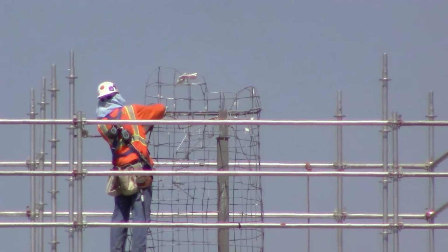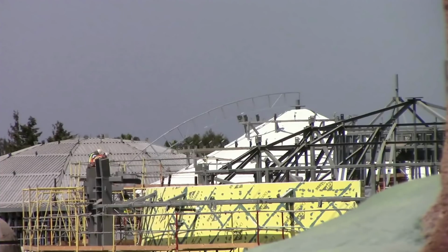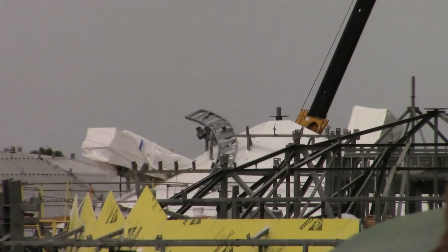Next, we'll look at the developments of Black Spire Outpost. Alright, from here we can see that the curved beam structure is put into position. This is what it looked like 4 days ago, and I'll dissolve the picture back to what it looks like today.